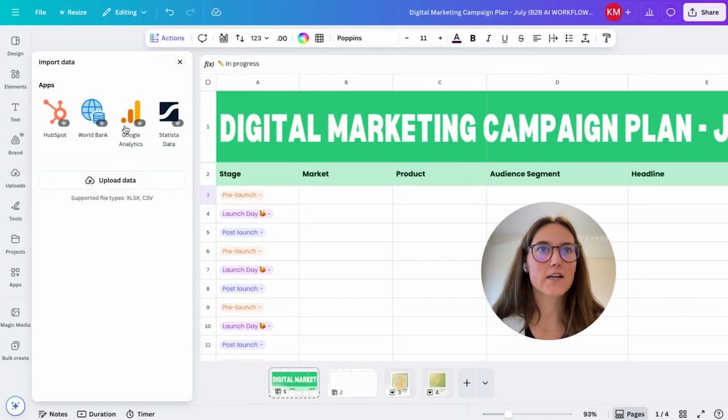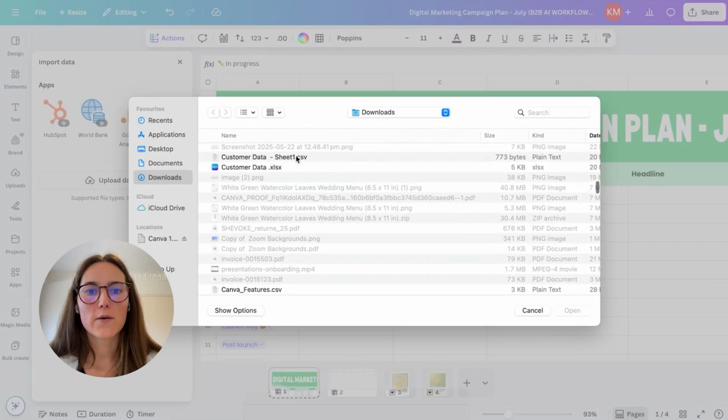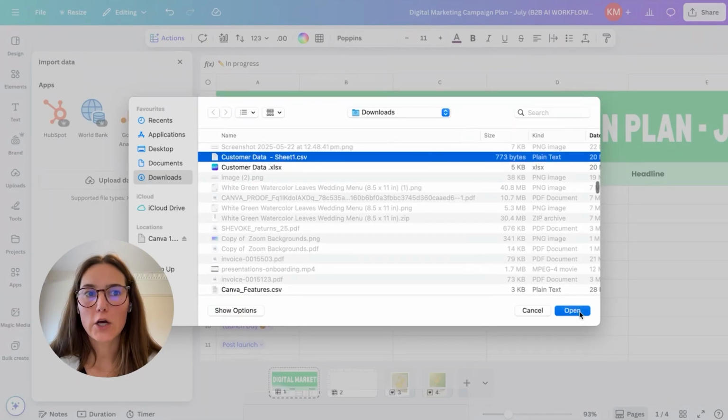And as you can see here, there's a few different data connectors. If you connect directly to them, they'll pull information from these accounts that you have directly. But for today, it's just in a simple CSV. So I'm going to click this Upload Data button here. I'm going to scroll down until I get to my customer data sheet and click Open.